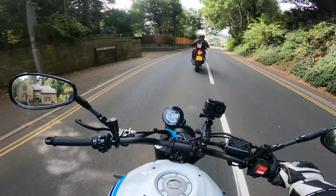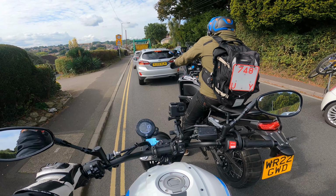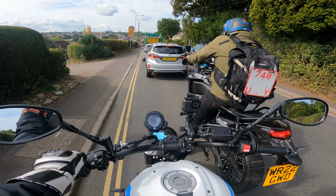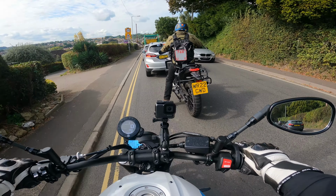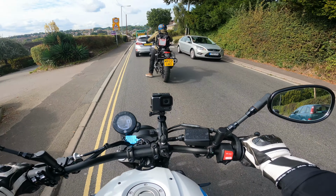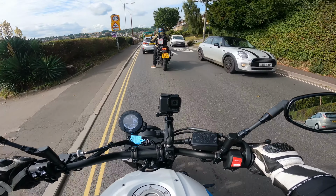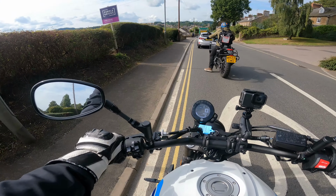Usually when we take two bikes out, we try and swap around. Always nice to get a his and her perspective. But I have to say, the Tenere, I think it's the World Raid he's on, so slightly bigger again. The seat height is like a whopping 890 or something ridiculous. I'm not even sure. Matt's flat-footed, and he's flat-footed on most things. It's just a bike that I wouldn't feel overly comfortable jumping on.